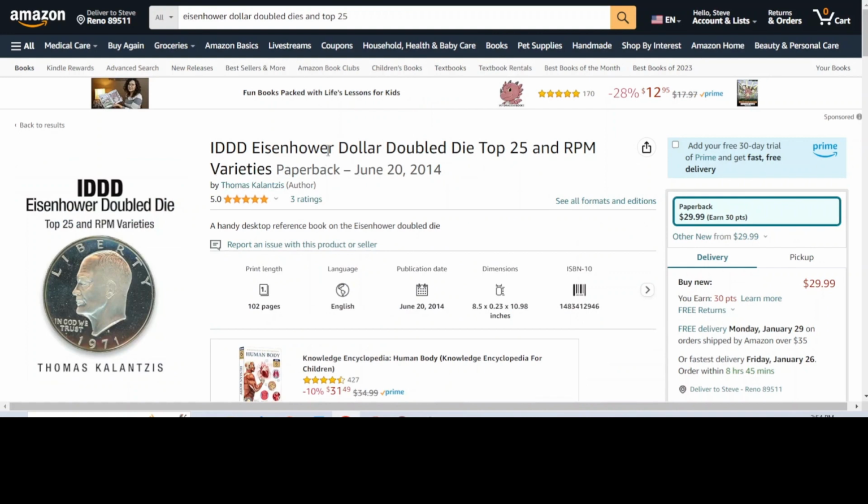Tom Clance's book, IDD Eisenhower Double Die Top 25 in RPMs. This is a nice book to have. I wish his old website was still available. Tom passed, and his website got taken off from being active, and he had every listing possible for Ike dollars. As far as RPMs, as far as friendly eagle varieties, this has a couple of good RPM listings for the friendly eagle. So it's a good book to have.